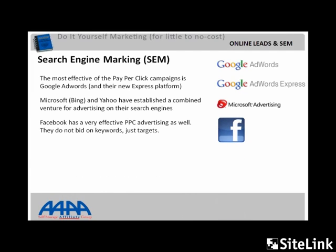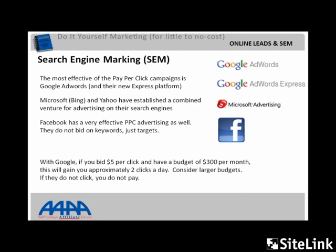Facebook has a similar pay-per-click service, but their style of bidding is on demographics and not keywords. As for budgets, you should consider at least a $300 monthly budget. You really can't consider much less than that. The $300 monthly budget will get you around 2 to 3 clicks a day. You should then expect about 5 to 10% of your clicks to eventually turn into a rental, or in this case, maybe up to 6 rentals.